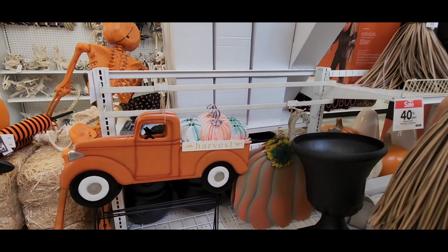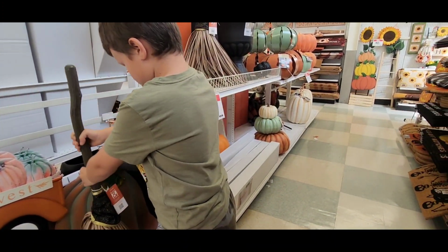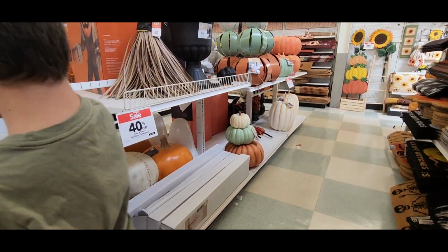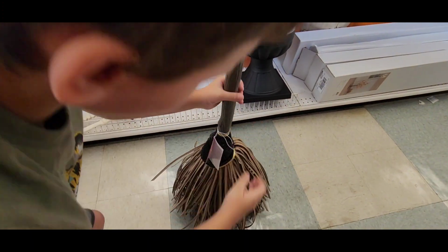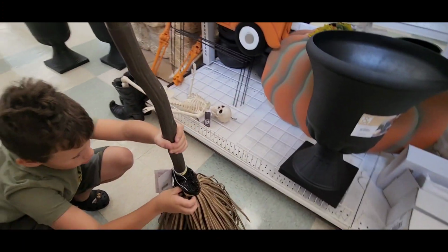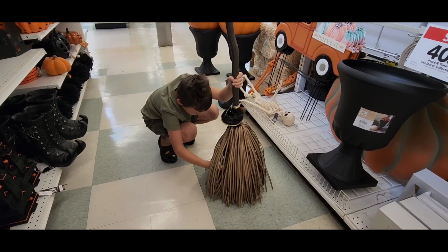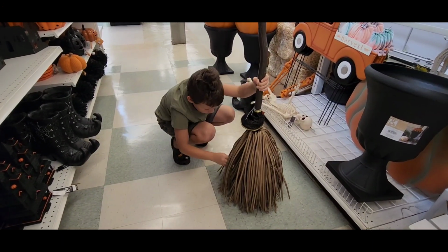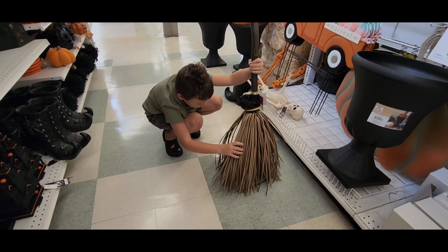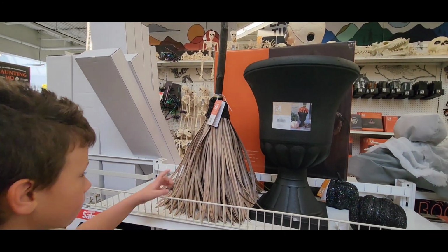Some fall harvest truck. Oh, this is $79.99. Wait, move to play music. Is it the same one? It looks a little different from the one from Cracker Barrel. It plays music. And it moves. I saw the button. Okay. Right there. But I don't know if it'll work. Required batteries. It wouldn't turn on.